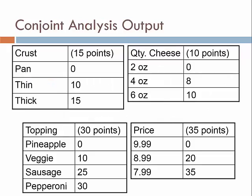So once you have narrowed down the alternatives, the conjoint will generate the following output. This output is based on the individual consumer's ranking. Let us now think about what to make of these numbers. The first row in each of these tables tells us the maximum value each attribute can take. So for this customer, thick crust is the most preferred crust, which yields a value of 15 points. When the quantity of cheese is 6 ounces, that yields a value of 10. Similarly, low price is preferred to high.